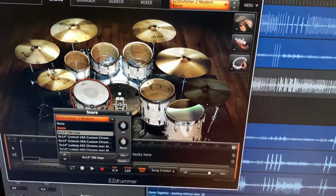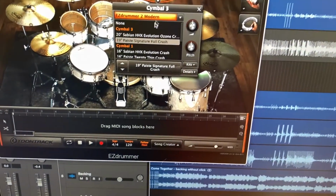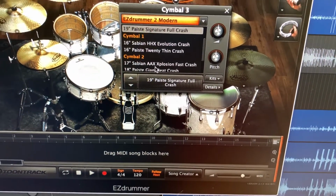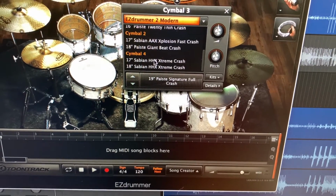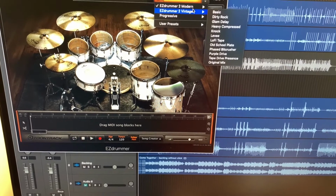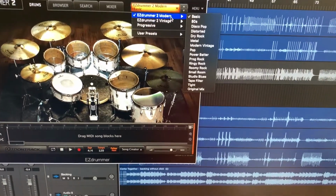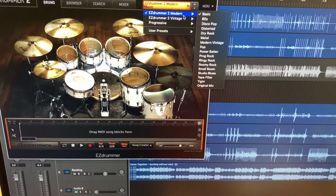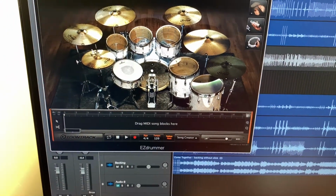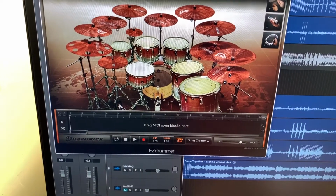We can change the cymbals. At the moment, we've got Paiste on there. You've got some Sabians, or we can completely change the kit to, let's try, this one. This is one of my favourites, just because it's huge. Look at this. This is what we want.